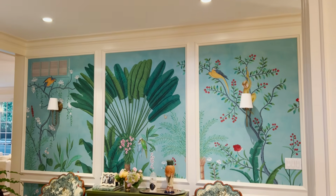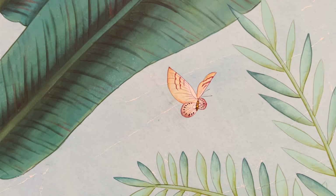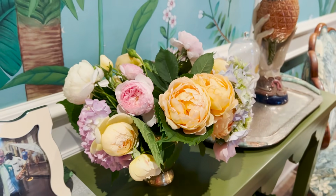And I really loved this de Gournay panel, and I wanted to do my entire dining room in it, but I had to pick a little bit of a smaller space. So I chose this smaller wall that you really see when you walk in the door to make the statement that I wanted with the colors that I wanted, and then I picked colors from it to put around the space.